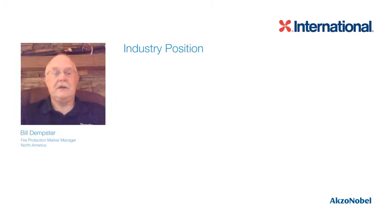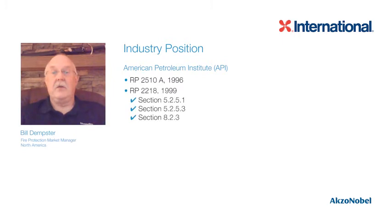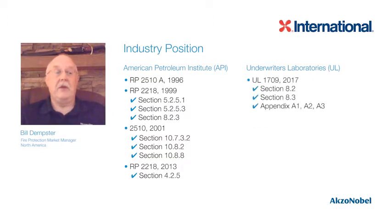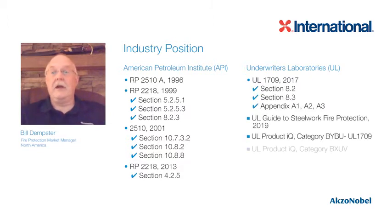So what's the industry position? How does the industry feel on using a single thickness approach? So I looked at different types of recommended practices and different third-party testing agencies, and what's really driving the system is the American Petroleum Institute recommended practice 2510, 2218, and also the Underwriters Laboratories UL 1709. What are these positions and what do they mean? Well, let's try to summarize these for you.